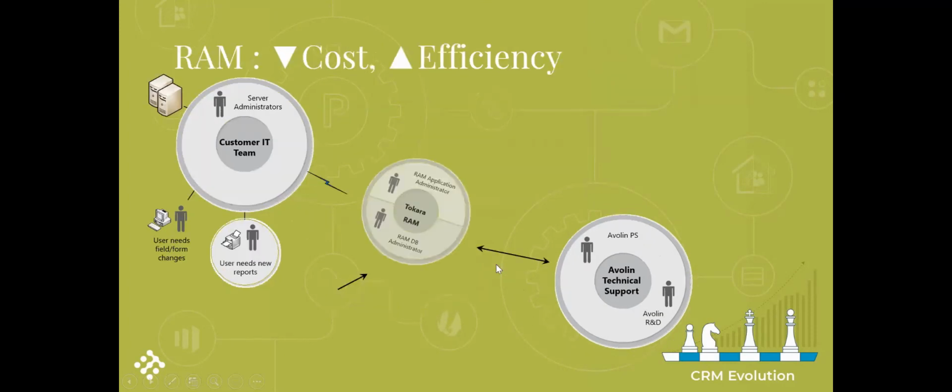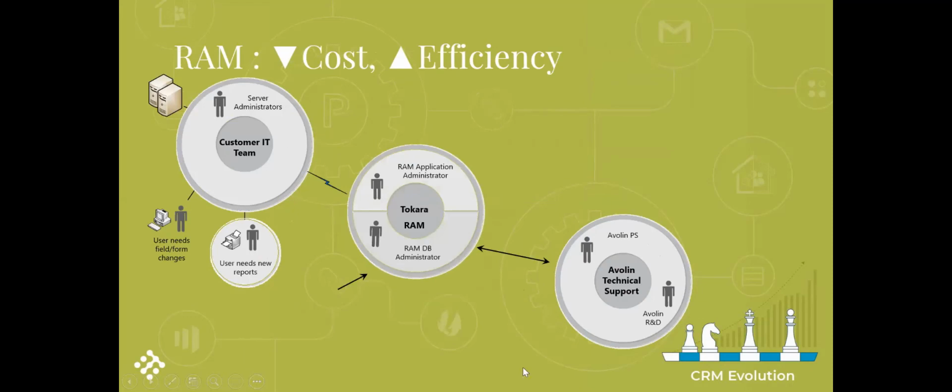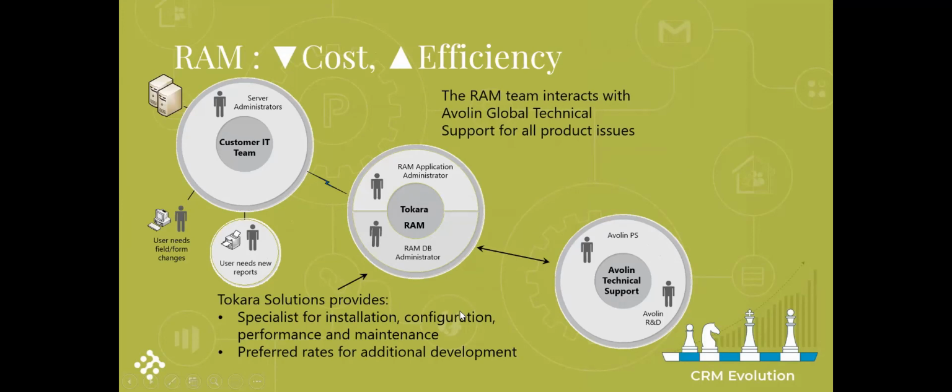What we are proposing that we can do at Tokara is we can be in between those two. So you can be working with us and then we'll work with Avalon. What we find is that 95% of the time you ask us a question that you would have had to ask Avalon, we don't need to ask Avalon. Basically, we know the answer already and we can just immediately reply to you. We'll be a lot faster and a lot better at answering those questions than probably what you're getting in support right now. So this is meant to help you do all sorts of things.